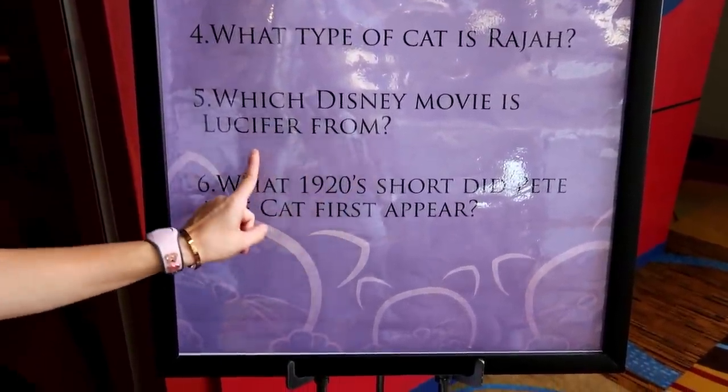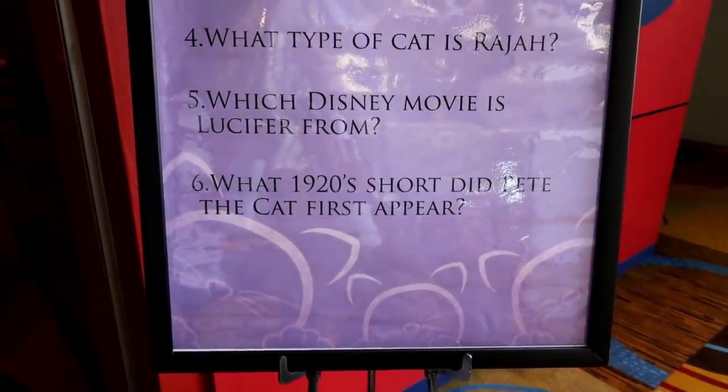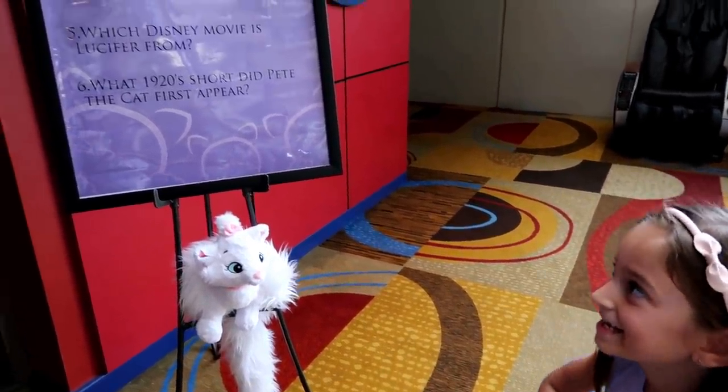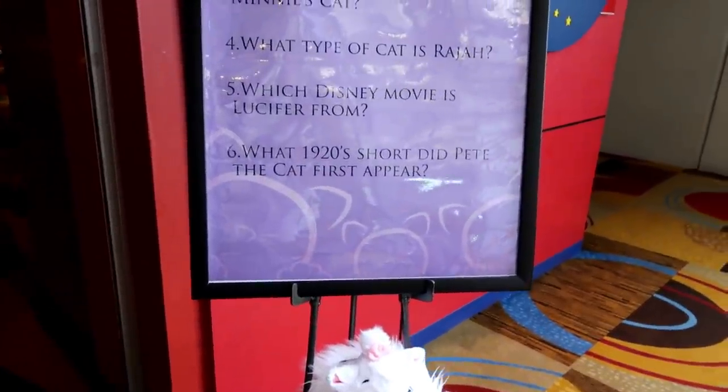What Disney movie is Lucifer from? Lucifer. She's thinking about it. Cinderella. Cinderella. Oh boy. Oh, hold on, honey. Number six may be challenging.